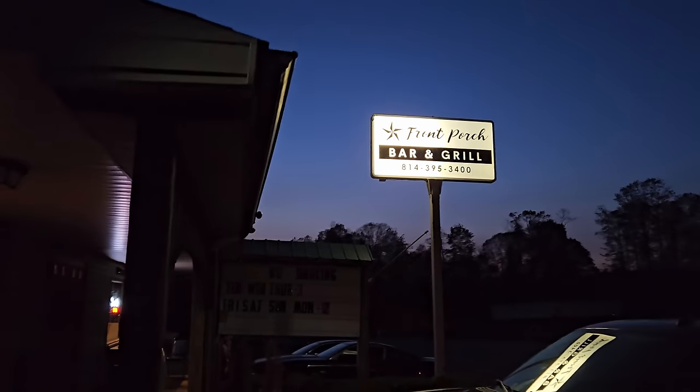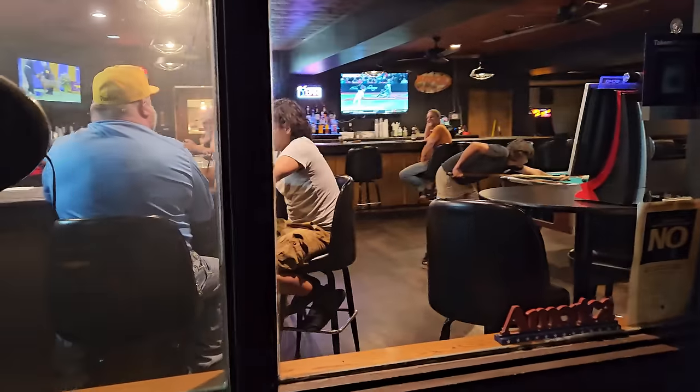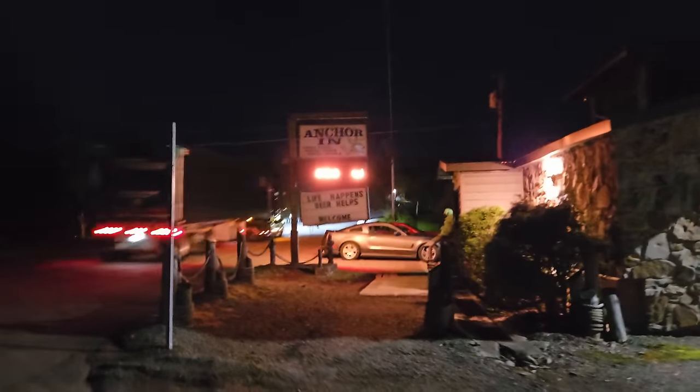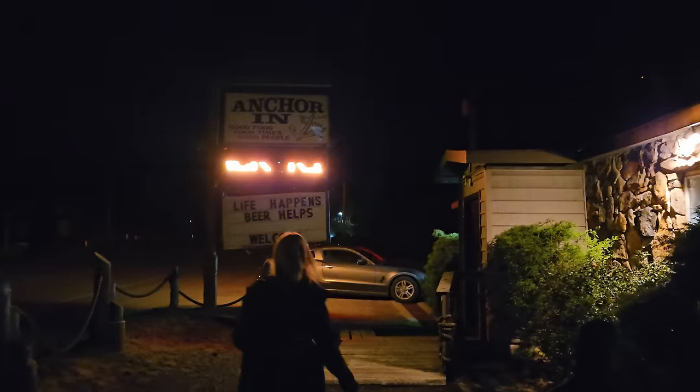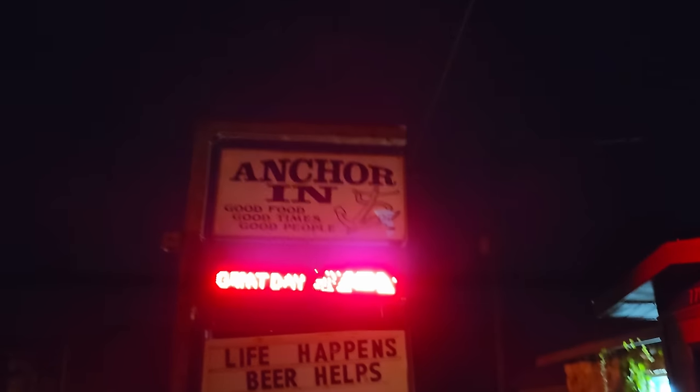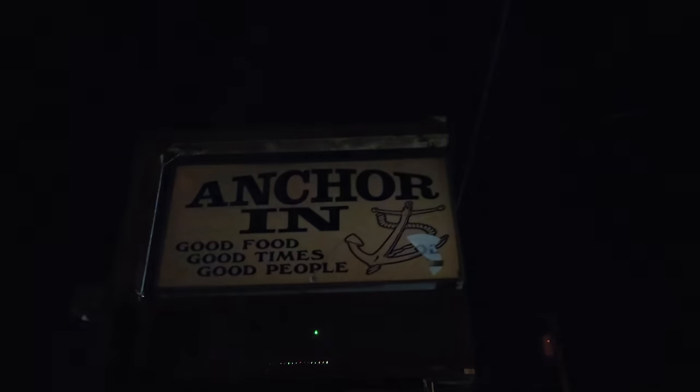Yeah, stopping in this little place, Front Porch Bar and Grill. Looks like a friendly little establishment. So the kitchen was closed here, but we're gonna go hit another spot, right? What's it called? Anchor Inn? The Anchor Inn. Life happens, beer helps. Yes, that's their motto. Good food, good times, good people. Why is inn only spelled with one N? Because it's a play on words. It's like Anchor Inn. Oh, I get it.